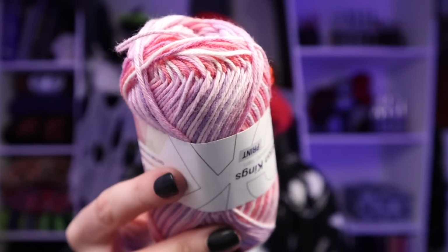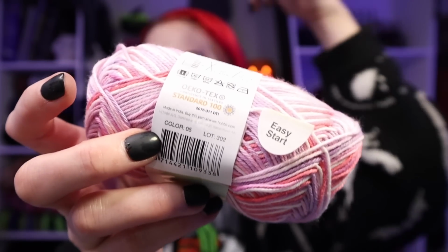Cotton. Ooh, okay. That's Valentine's color right there. Don't really know what else to say about that. I do like this yarn though, the cotton yarn. This is super fine. It has the nice easy start pull. Just pull right there. Perfect. You can get going. Actually, you probably pull this way. And then yeah, it comes from the middle. I love that when Hobbii does that to the yarn.